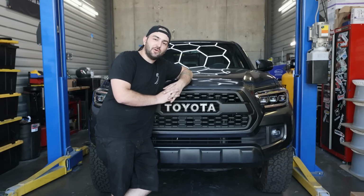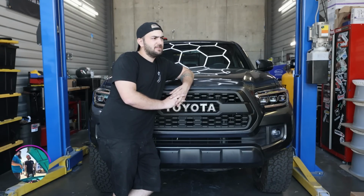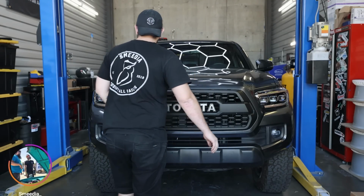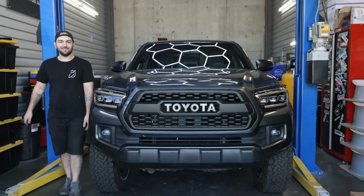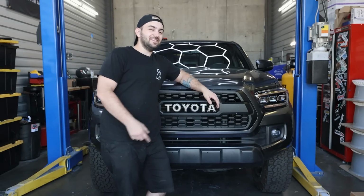This is my 2017 Toyota Tacoma TRD Offroad. And TRD Offroad? Is it a TRD Offroad? Is that what they call it? Oh, it is! Look at that, it is a TRD Offroad. And this is my daily driver.